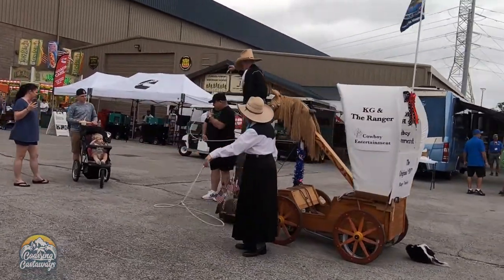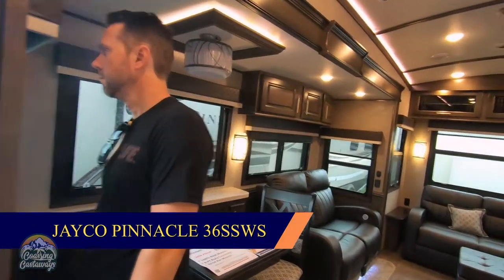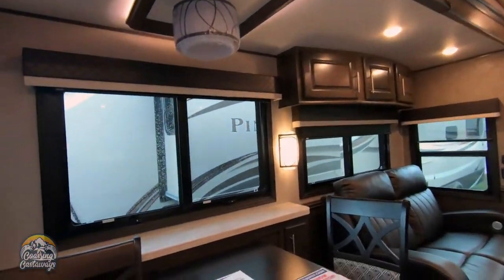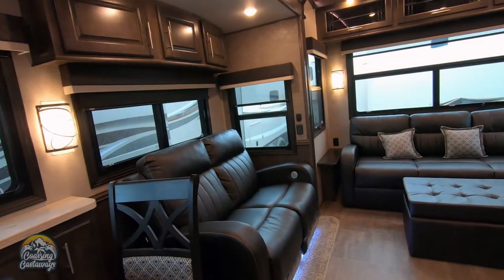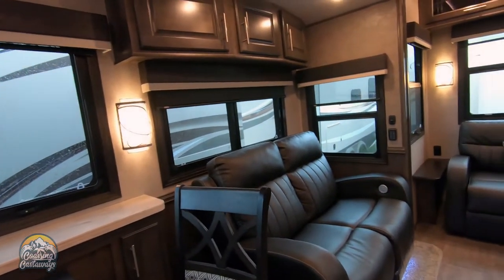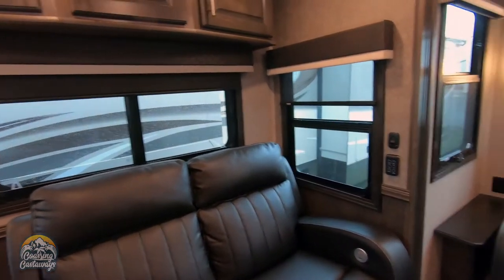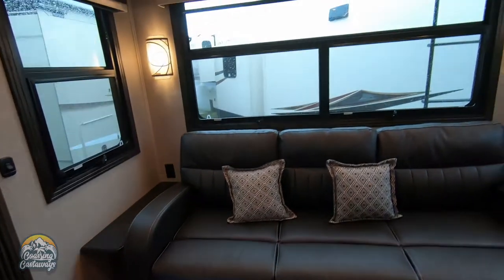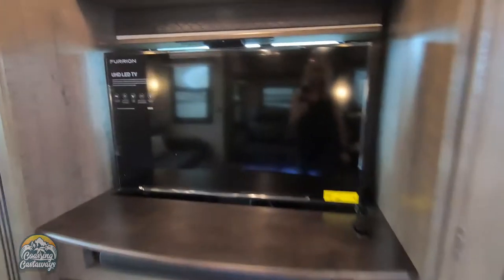It's Original RV. Okay, we found an interesting one. I think it's pretty cool. So this is the living area. We have a drop-down table. It's called a Pinnacle by Jayco. We have a love seat and a sofa with a storage ottoman as well. So that's nice. TV with the fireplace. Looks like the TV also will go down, so you'll have your window area behind it.